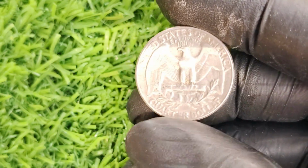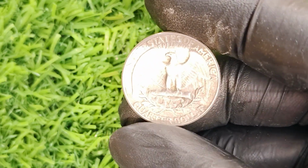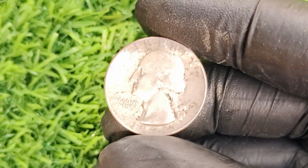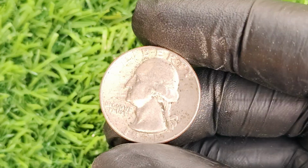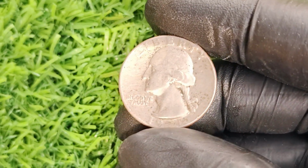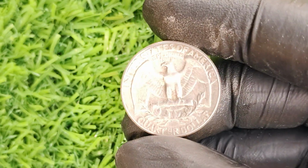The 1971 Washington quarter is your standard issue coin. George Washington on the front, eagle on the back, all that jazz. It was minted in huge numbers, over 258 million in Philadelphia alone. And here's where it gets interesting, the ones from Philly didn't get a mint mark. So at first glance, a no mint mark quarter from 1971 seems pretty common, right?